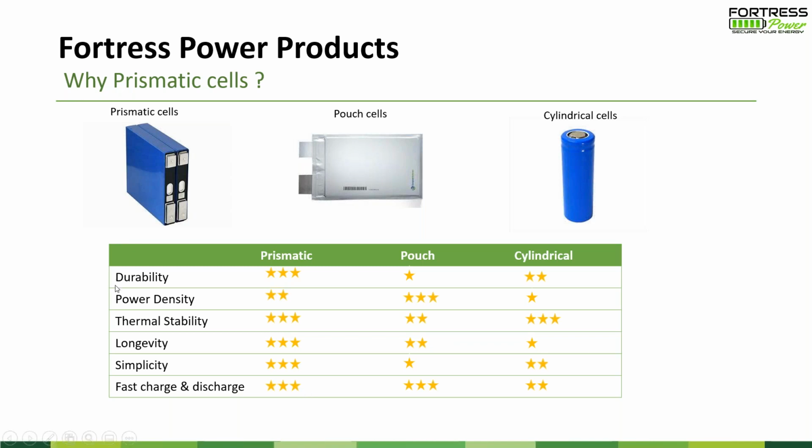Now, as you did notice, the power density of the prismatic cell is a little bit less than the pouch, but at the end of the day, when you have that thermal stability and the durability and the simplicity, the prismatic cell really speaks for itself when looking at different batteries.